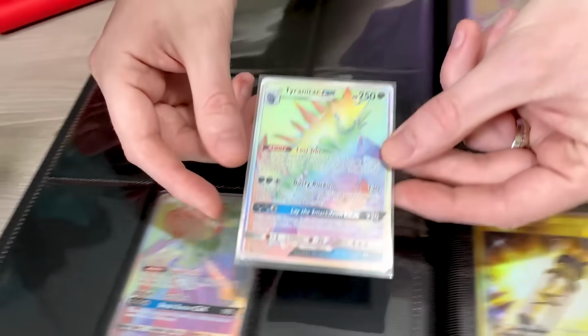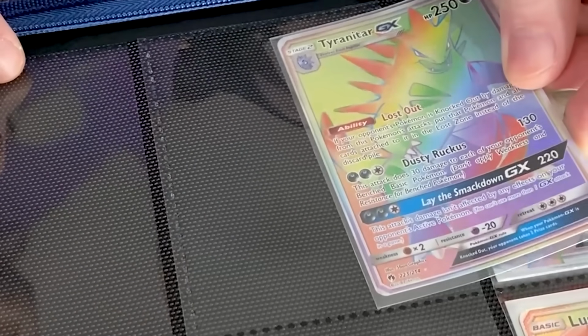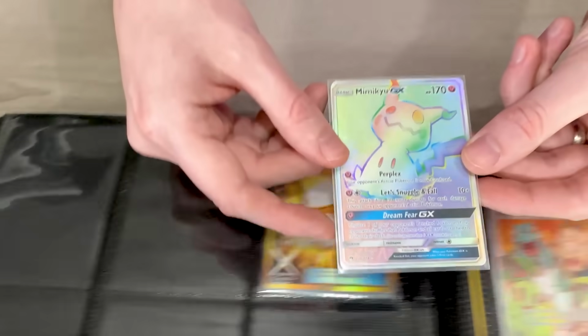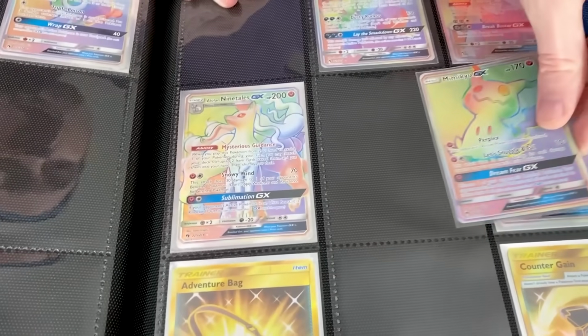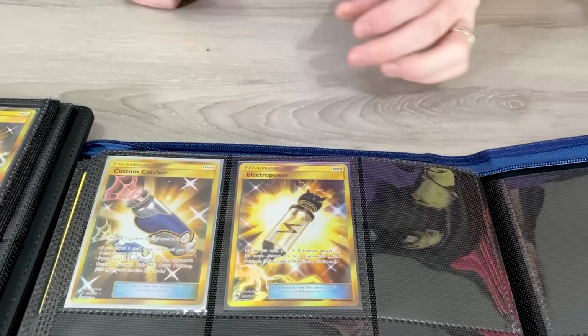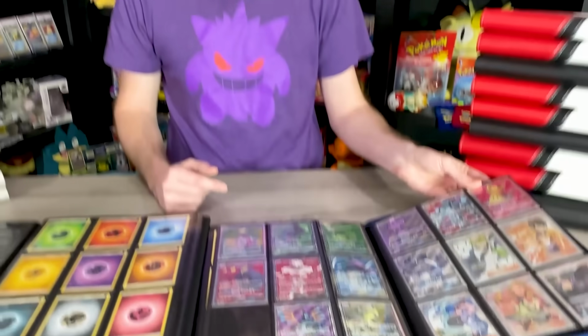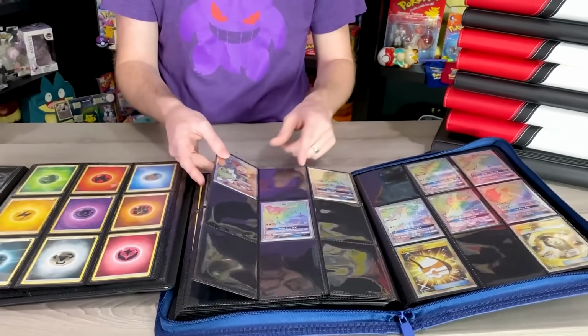We do need the Rainbow Rare Tyranitar GX going right beside the Genesect, Rainbow Rare Mimikyu GX, which was Mimikyu's very first Rainbow Rare ever. We got Gold Electro Power going in the binder. Had to turn the page. And two more golds going in the Lost Thunder binder. That one's getting pretty close to complete. Still need a lot of rainbows, I feel like, but that's pretty good, honestly.